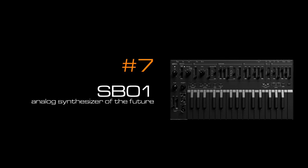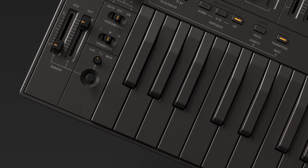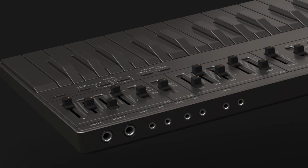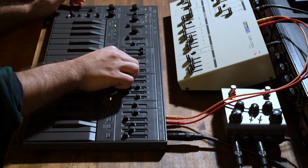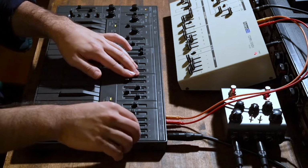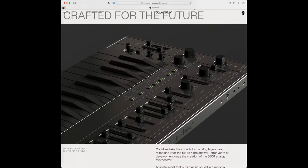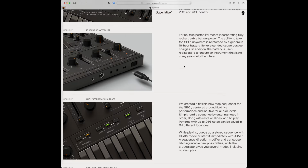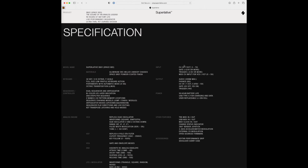If you ever wondered what a Roland SH-101 would look like in 2024, SB-01 from Superlative is probably the closest thing anyone with a love for that era could come. The SB-01 was announced in 2019 and was expected to ship 1 year later. While 2020 was a difficult year for many companies, with all their plans going out the window, here we are almost 5 years later and the SB-01 is finally getting ready to be released. The synth engine is said to perfectly recreate the original tone, has a step sequencer with up to 256 steps, comes with a built-in battery, and can of course be turned into a keytar.